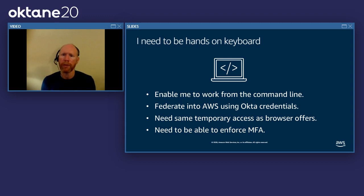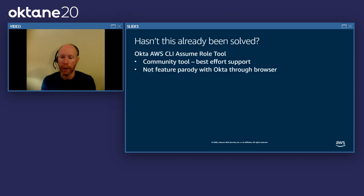When somebody wants to do work against their AWS environment from the command line, they want to make sure that they can still enforce those same MFA rules to ensure that the right people are getting the right access at any point in time.